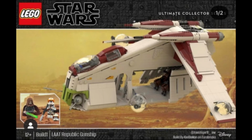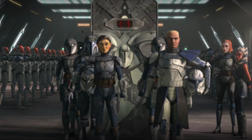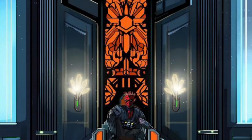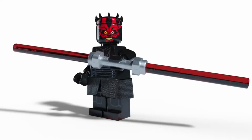But anyways, next up on this list, we have the Duel on Mandalore Ahsoka versus Darth Maul set, which is going to be retailing for $20, so it's the cheapest set of the bunch. And this set will be containing the vault, which Darth Maul is captured in, and also the actual throne of Mandalore. And of course, the minifigures of the set are going to be Ahsoka and Darth Maul as expected.